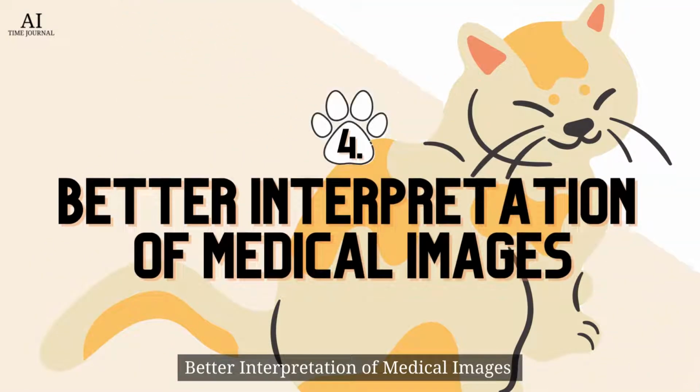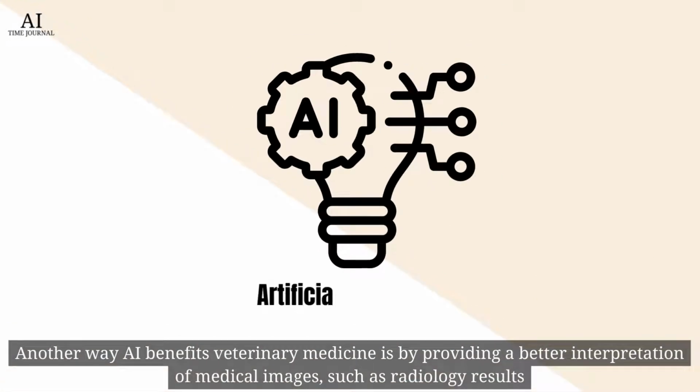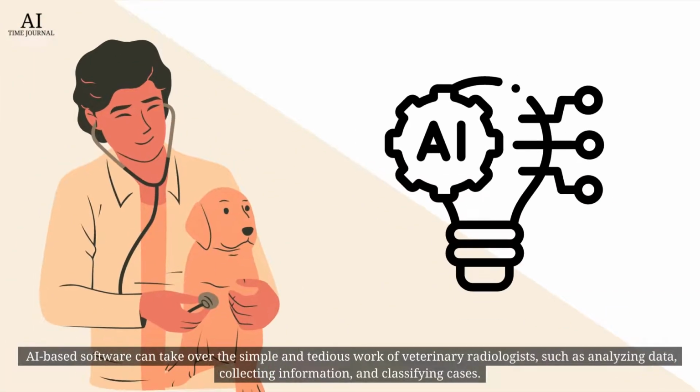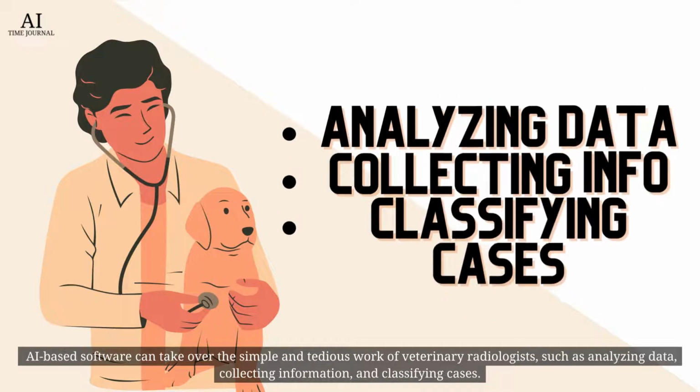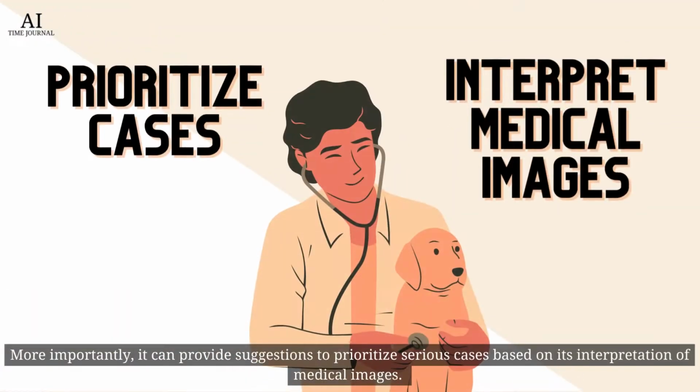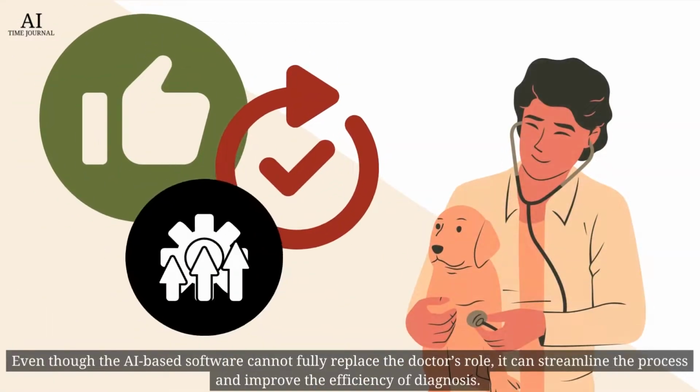Better interpretation of medical images. Another way AI benefits veterinary medicine is by providing a better interpretation of medical images, such as radiology results. AI-based software can take over the simple and tedious work of veterinary radiologists, such as analyzing data, collecting information, and classifying cases. More importantly, it can provide suggestions to prioritize serious cases based on its interpretation of medical images. Even though the AI-based software cannot fully replace the doctor's role, it can streamline the process and improve the efficiency of the diagnosis.